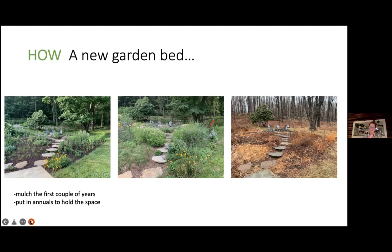So that, and then I left it all over the winter, and that's what it looked like just recently. A lot of my pictures are from the fall. These ones I have. It's me.